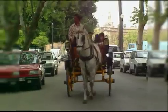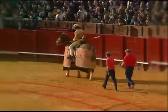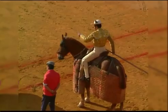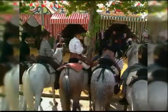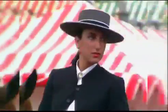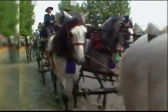Others are used on the tourist circuit in Seville, while the sturdier of the breed have become an integral part of the ritual of bullfighting. But no event in Spain evokes more passion than the annual horse show.